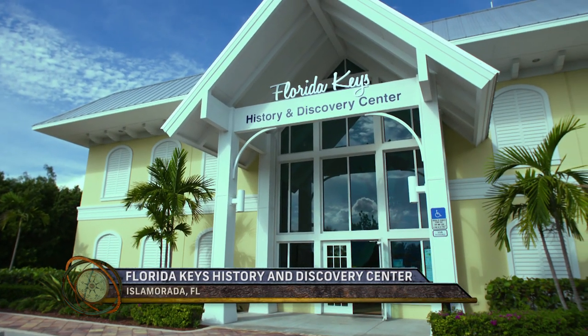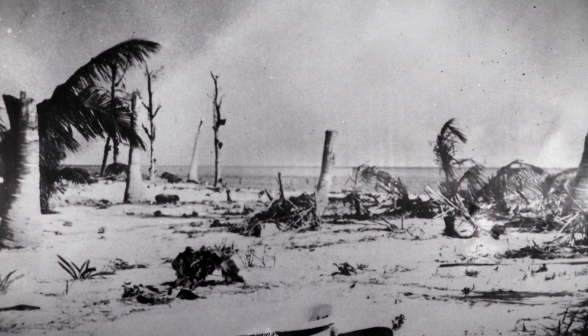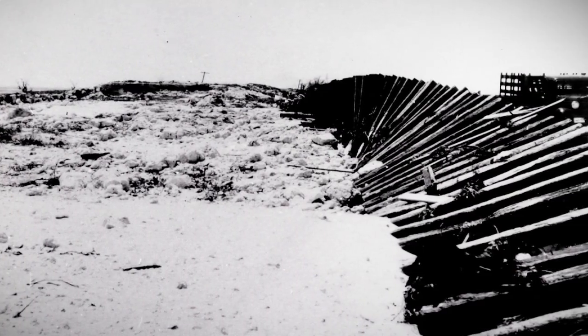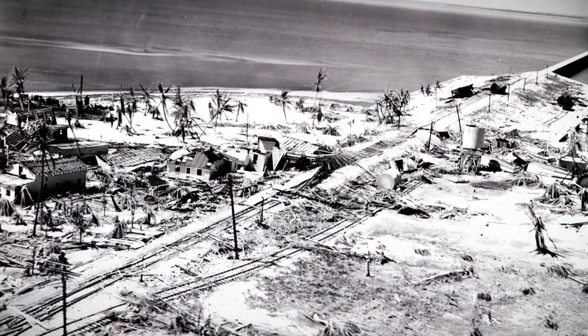The 1935 hurricane was a Category 5 hurricane. Up until just Hurricane Joaquin, which happened last year, it was the most powerful hurricane to ever strike North America. Winds as much as 200 miles per hour, an 18-foot storm surge tidal wave washing over the Upper Keys, and it was responsible for almost 500 deaths, pretty much wiped clean this area.